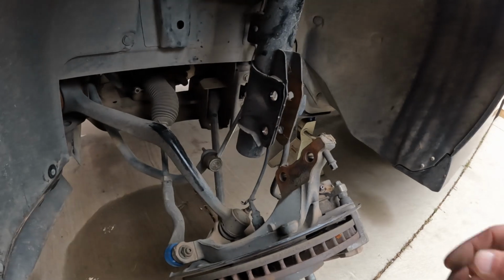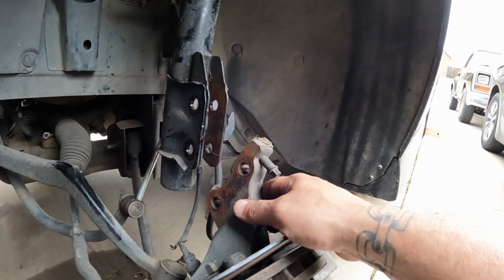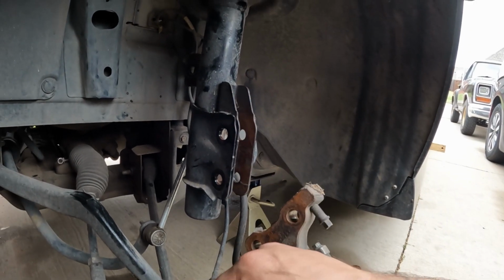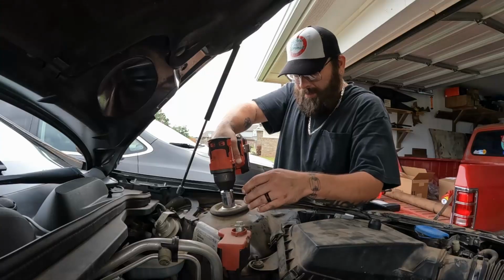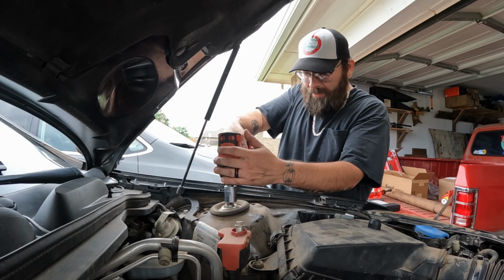All right, I went ahead and I got this free. I've got that sway bar end link free. This is pulled off of this. This is just kind of hanging free, so now we just got to get up top and unbolt that single bolt up top, and we should be able to pull this whole unit out. All right, let's see if we can get this off without having to use a wrench on the top of this.